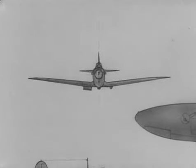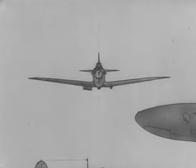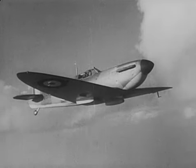Then they had to decide where to put the radiator. Eventually, it was mounted under the starboard wing. The designers thought that this might help to counteract the torque of the air screw. Upon this simple design, all later Spitfires were modeled. Here is that distinctive shape, easily recognized by everyone who has seen the Spitfire in action.